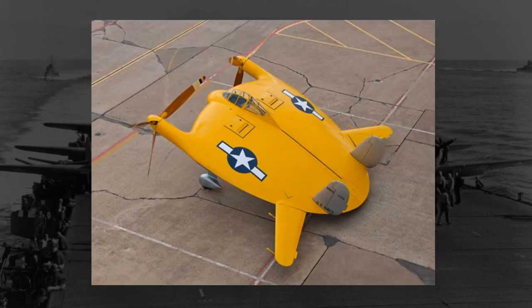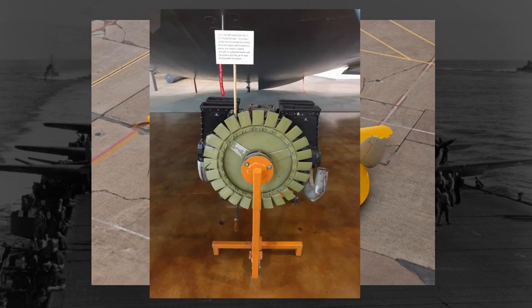It was basically a circle, hence the nickname Flying Pancake, measuring in at 26 feet 8 inches long with a wingspan of just 23 feet 4 inches. The V-173 was propelled by two large three-bladed propellers, powered by two Continental A-80 engines. These engines were just 80 horsepower each, but speed wasn't the intent with the initial design, so that didn't really matter.